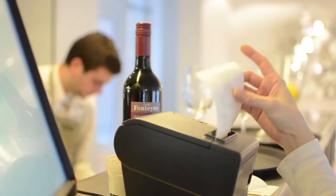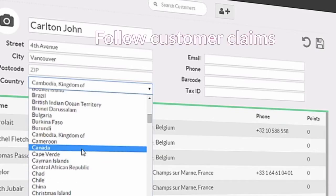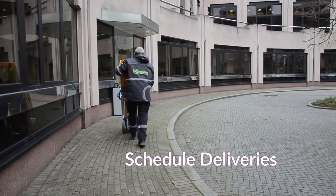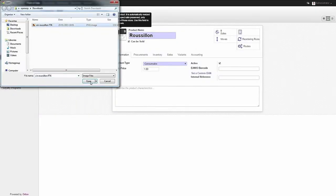There's even more to Odoo POS, including handling refunds, tracking warranties, following customer claims, scheduling deliveries, planning sales strategies or promotions, and customizing the software.